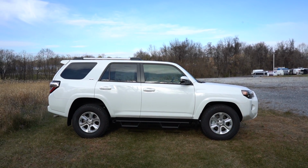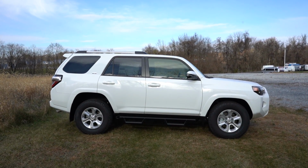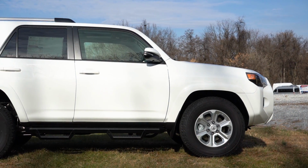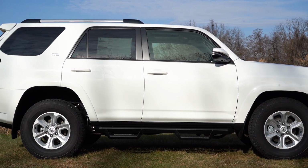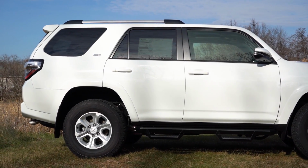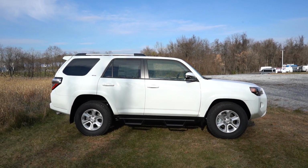Roof rails do come standard on all trim levels across the board. You do get a TRD roof rack for the TRD Pro trim level only. Rear privacy glass coming standard for all trims. You do have the trim level badging found on the C-pillar. That is something that the 4Runner does. I think it's pretty darn cool. So if you're ever curious what trim level you are looking at, simply look at that C-pillar. Ours says SR5, but we do have the SR5 Premium, but nonetheless, I like seeing that there.